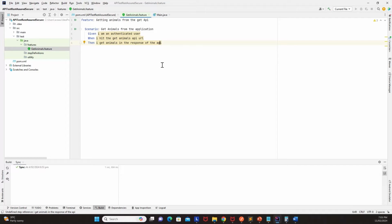Okay, get animals from applications. It's a very simple scenario that we have already verified manually in Postman. That is, we are able to get an access token, and then when we hit the get animals API, I get the animals in the response of the API. This is a pretty good example. Now, as a positive scenario, this should work fine as long as I am an authenticated user.